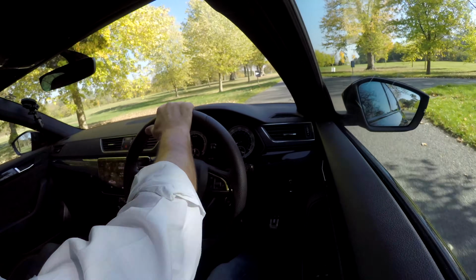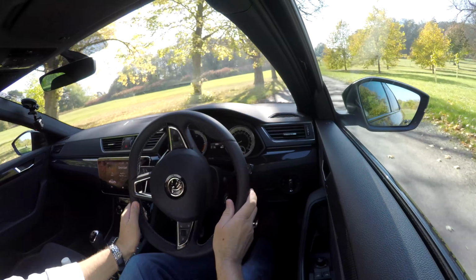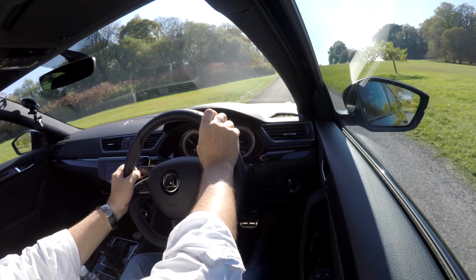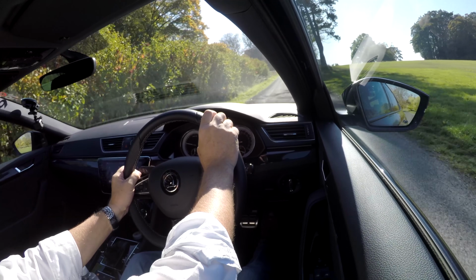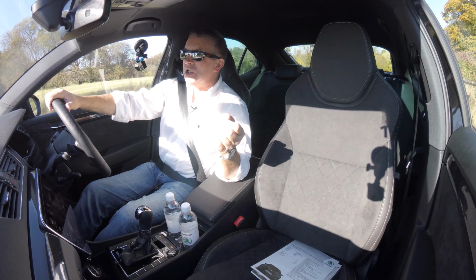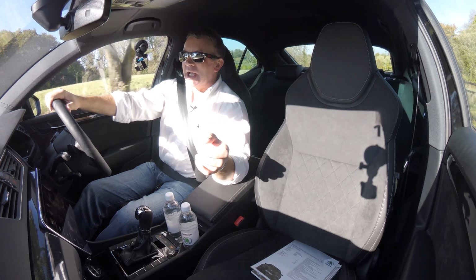I'll just take you back through the grounds and show you the setup that Skoda have very kindly put on for us today. Keeping my speed down. Each car we take out as well, they email us a full spec sheet of the car for later. Very, very well organised event.